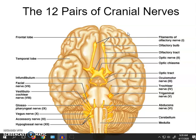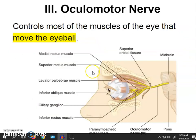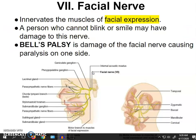But we left off on the lateral rectus, I believe, the abducens, nerve 6. And nerve 7 is your facial nerve. So if we find nerve 7 here, and we come over and look down right here, this is your facial nerve. All right. And your facial nerve actually innervates your entire face. This is where a person cannot blink or smile. They may have damage to that nerve.